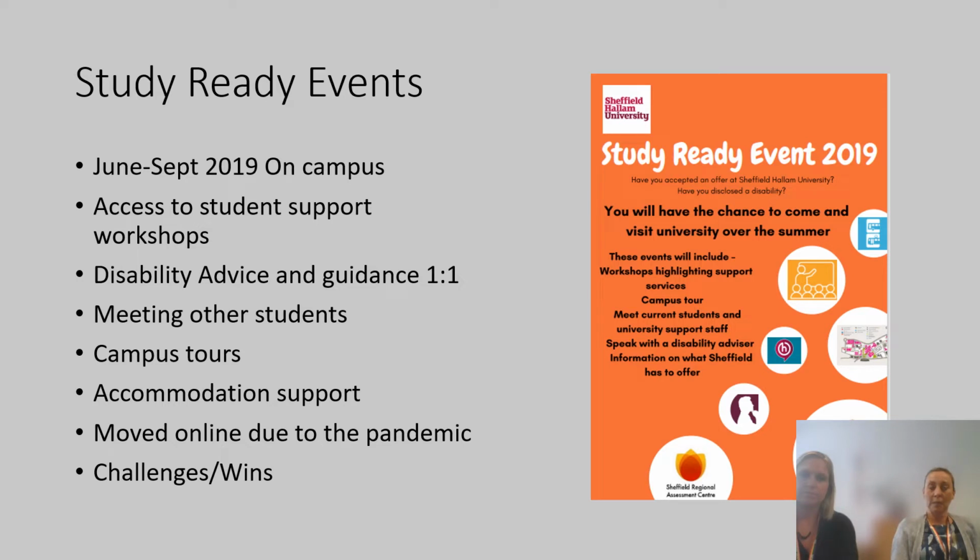So Sheffield Hallam has 2 campuses, City Campus, which is the biggest of the 2, and Collegiate Campus, which has got a third of the students that City has. So we did it at both campuses. We didn't have a lot of attendees for the 2019 events, but even though they were small numbers, the feedback from the people that came was really positive and really worthwhile doing the events.